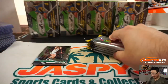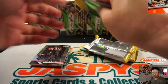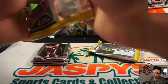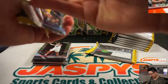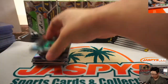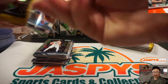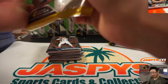I got Zion over 15.5 points at minus 192, and I've got Zion over 9.5 rebounds at plus 276. Apparently, this book thinks that Zion over 15.5 points should be somewhat of a breeze, whereas over 9.5 rebounds is a little bit more difficult.